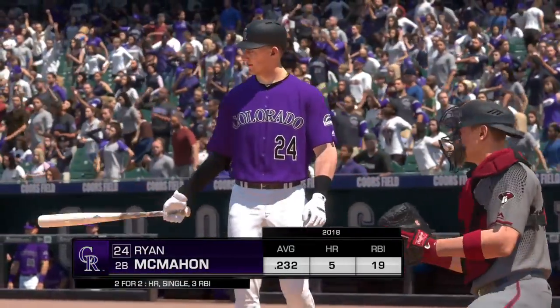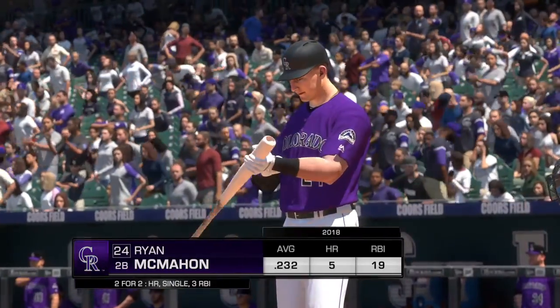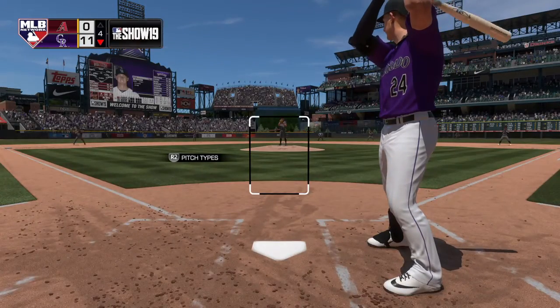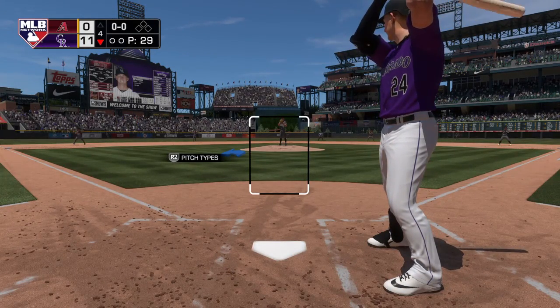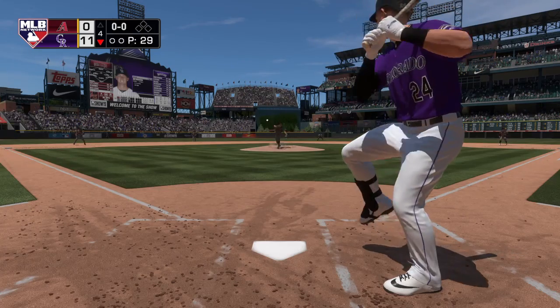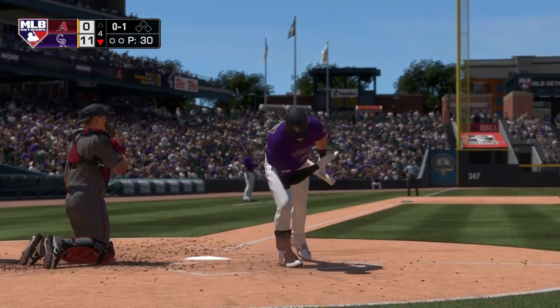He came through with an RBI single in his last at-bat. Second baseman, Ryan McMahon. Ready to deliver. Here's the first pitch. Down the first baseline. This gets foul. It's 0-1.